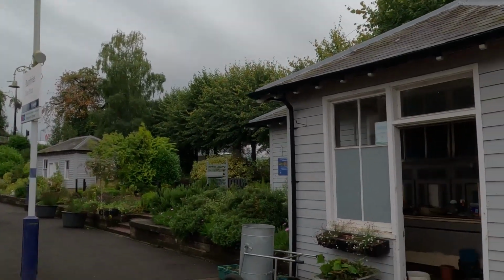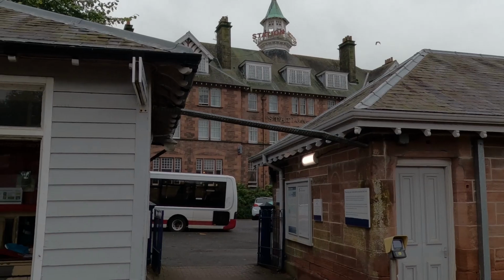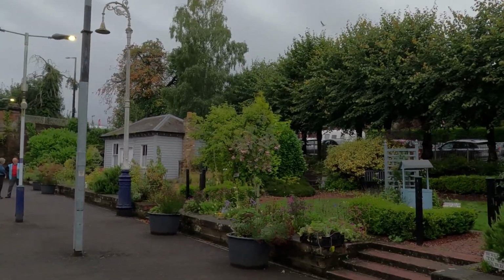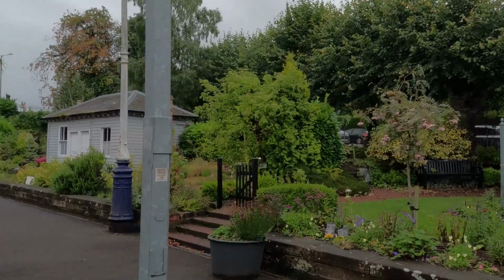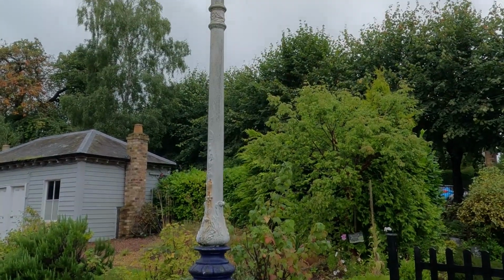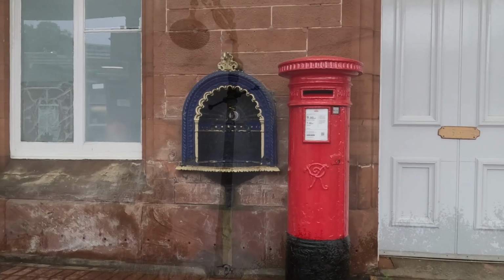Oh, some lovely buildings. And you've got the big station hotel the other side there. That is fantastic. But look at that. Lovely buildings. How about that? It'd be nice to tie in both. I don't know how.